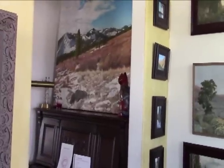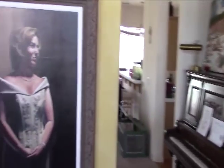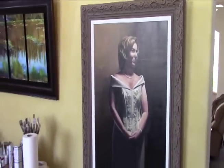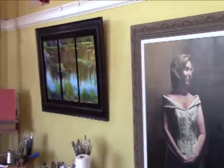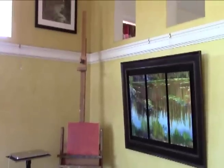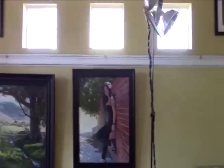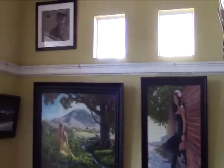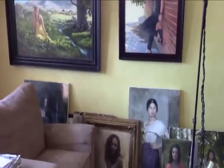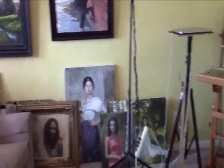That's the problem when you paint big paintings. If you don't sell them, you've got to find a spot for them. Portrait I did of my lovely wife Robin back in 2006 approximately. Here's another painting I have. I put these framing rails around my room so I can hang paintings from them. And so this over here is a lot of my figurative work that I've been working on lately. I like to paint figures as well as landscape.